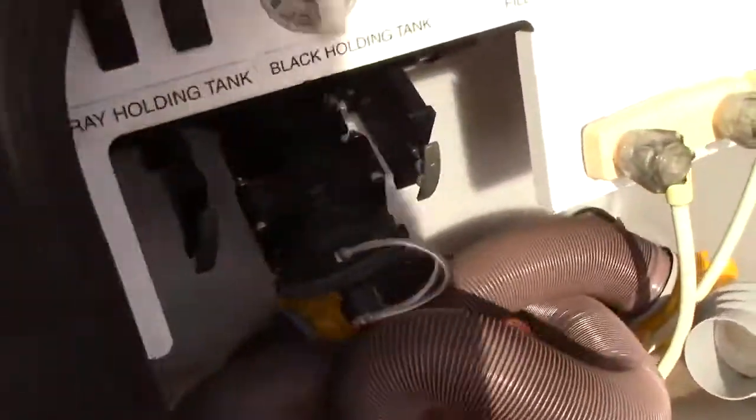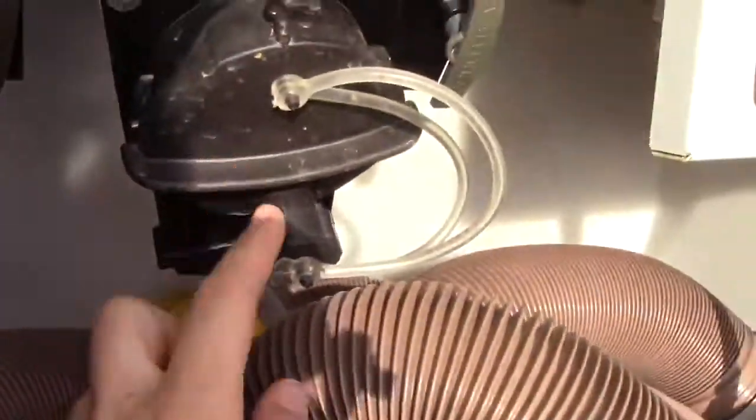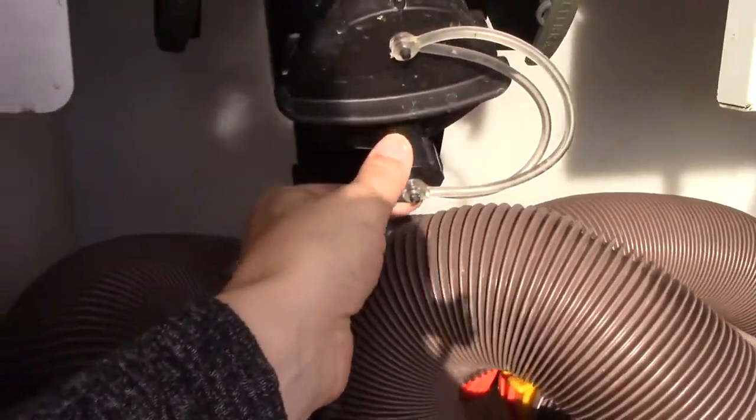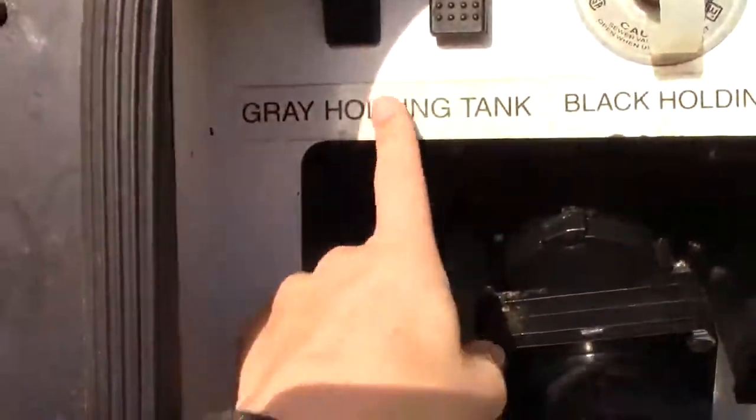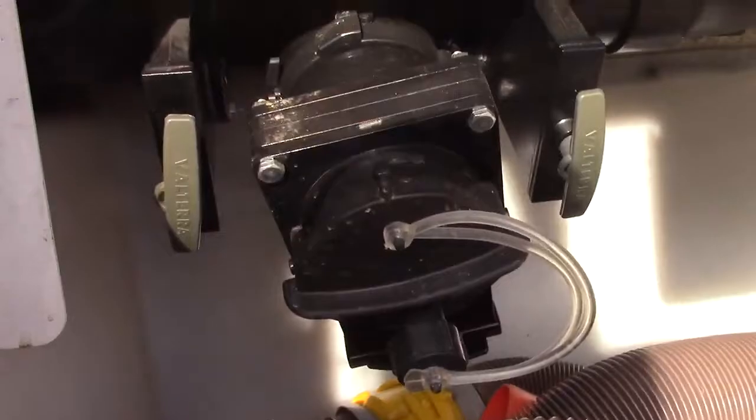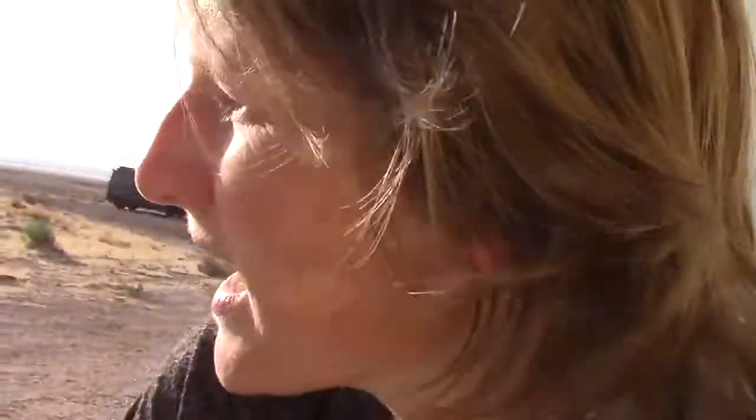And we would hook it up to this valve, this spigot, run it out into the dirt or the grass somewhere, and then release the gray holding tank. Release this valve and then this extra valve down here. And it would just empty into the dirt or grass. If I could get it to the grass, that would be nice. The grass would be very happy about that, but I think it would end up being in the dirt here.